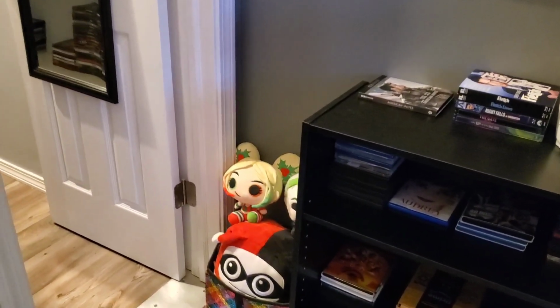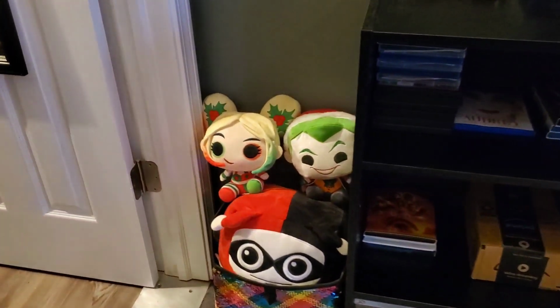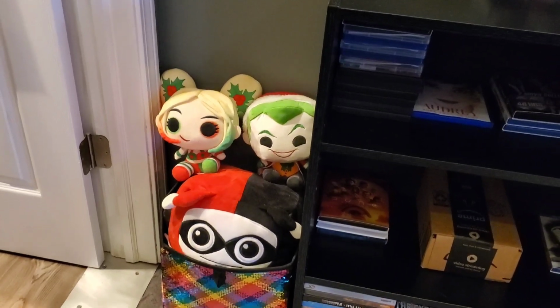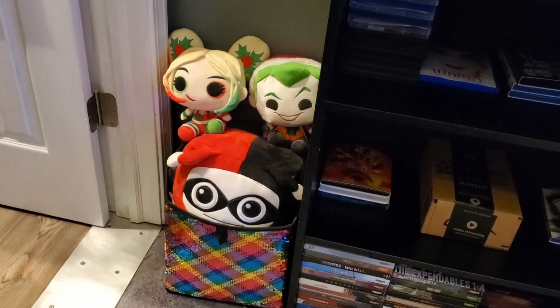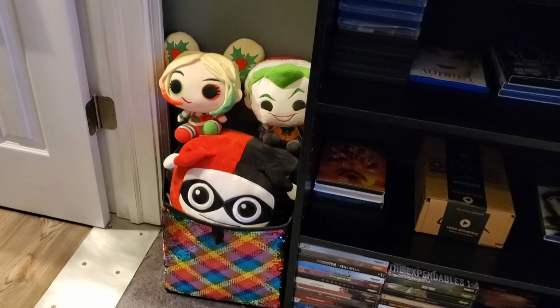And then we do have my Harley Quinn and Joker Christmas plushies that I picked up. I absolutely love them. And then my Harley Quinn plushie that my dad got for me for Christmas one year. So I like to have them in the room.